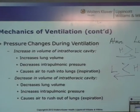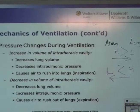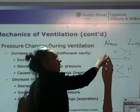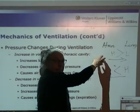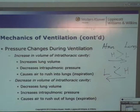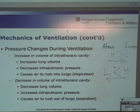Right? So we change the pressure gradient. In this case, the pressure gradient is to do with gas, not blood, liquid, like it was when we looked at the cardiovascular system. But the rule is the same. The law of physics doesn't change. Right?